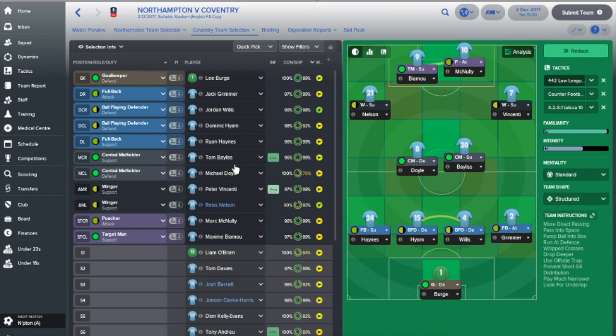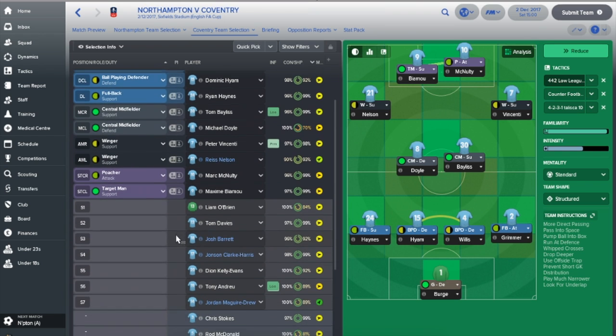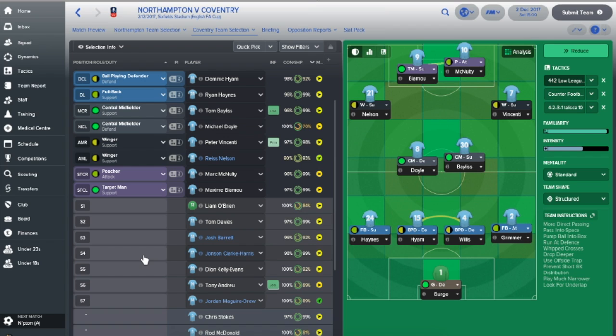So here is today's starting 11 for the game against Northampton Town. It's Lee Burge in goal as usual, Ryan Haynes, Dominic Hyam, Jordan Willis, Jack Grimmer at the back four. Michael Doyle gets back into our team, and you'll see why in a second. Tom Bayliss partners him in midfield. Reece Nelson and Vincenti are the wide midfielders, with Max Biamu and Mark McNulty up top. On the bench, Liam O'Brien, Tom Davis, Josh Barrett, Johnson Clark-Harris, Dion Kelly-Evans, Tony Andreu and Jordan Maguire-Drew.